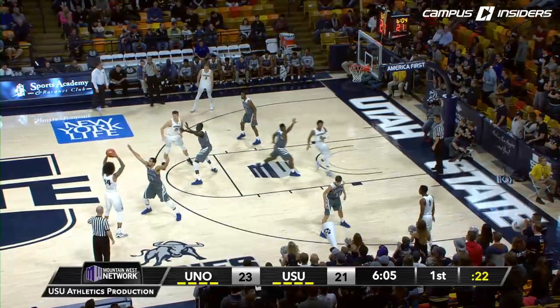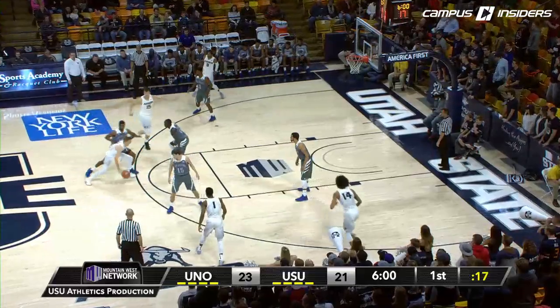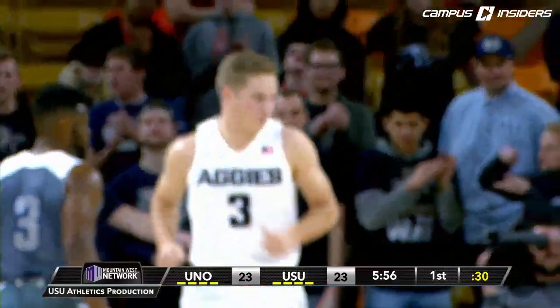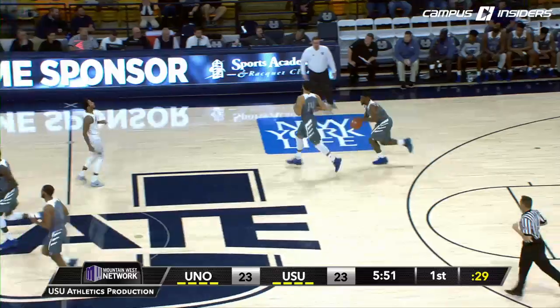All right, Jalen between the circles on Thomas. Get it off to Janicic. Norby hands the ball to Merrill. Merrill drives down the lane and lays it up and in. So man-to-man defense, Sam's taking advantage, ties it at 23.